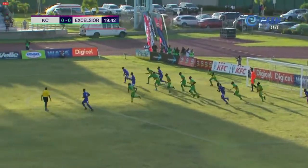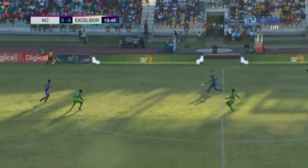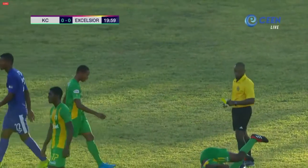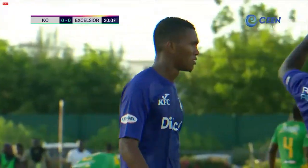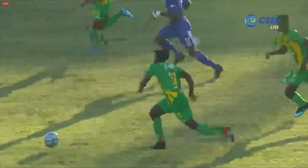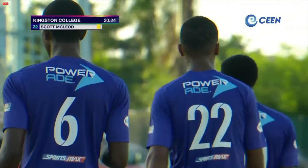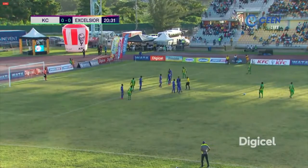Here's a corner kick. Headed away. Watson loses it. Excelsior can't break. They have numbers forward. The touch was loose the second time around, but the challenge was also late. It's going to be a free kick. Yellow card going to a player from Kingston College, number 22, McLeod. Again, it wasn't necessary. The ball had been kicked away. He bailed Smith out there with that challenge. I think so. Let's confirm the yellow card to Scott McLeod.